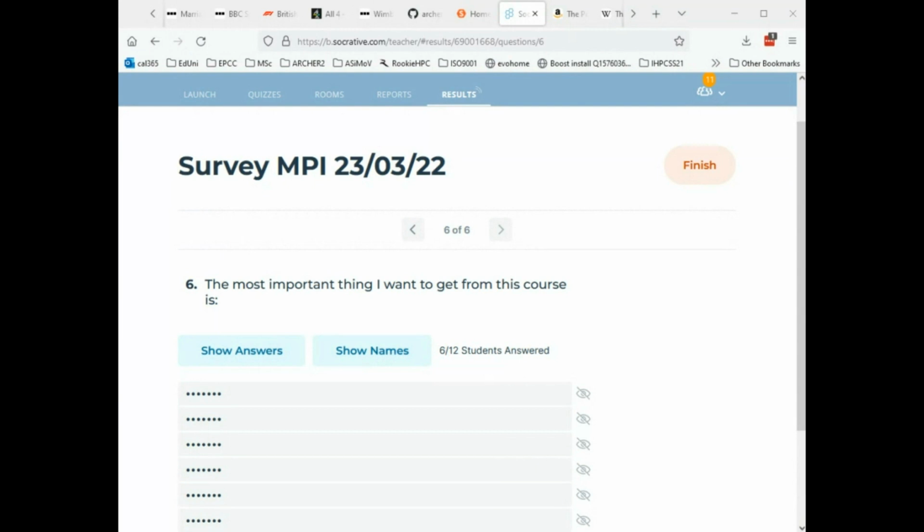So you should see a poll come up. Can people see the polls? They've recently changed the interface to this system as of yesterday. So again, that's a double whammy for me. I'm on a new computer using a new system. So you should see. Okay, I've seen some.